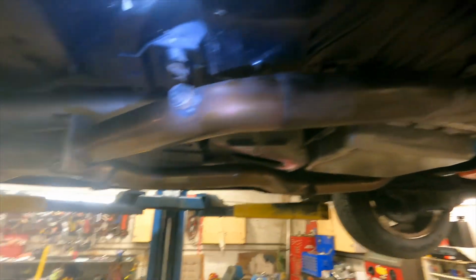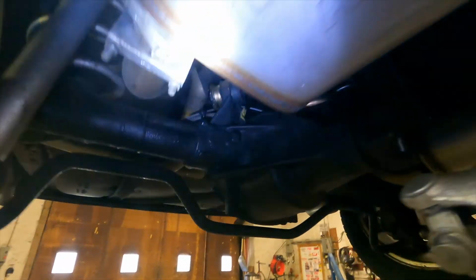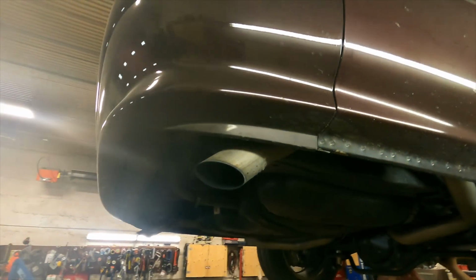This is a full stainless pipe system for the Impala. Bolt-on kit. And it truly was a bolt-on kit. A lot of times you get that and you're cutting and hacking, but this was a nice kit to install. Sounds awesome.